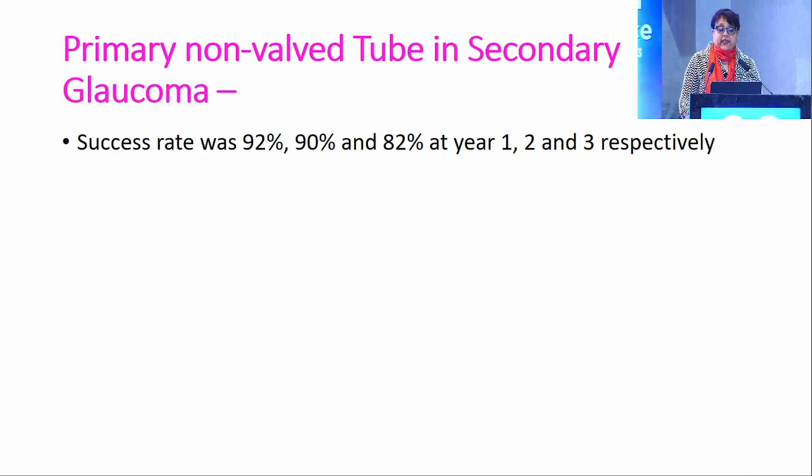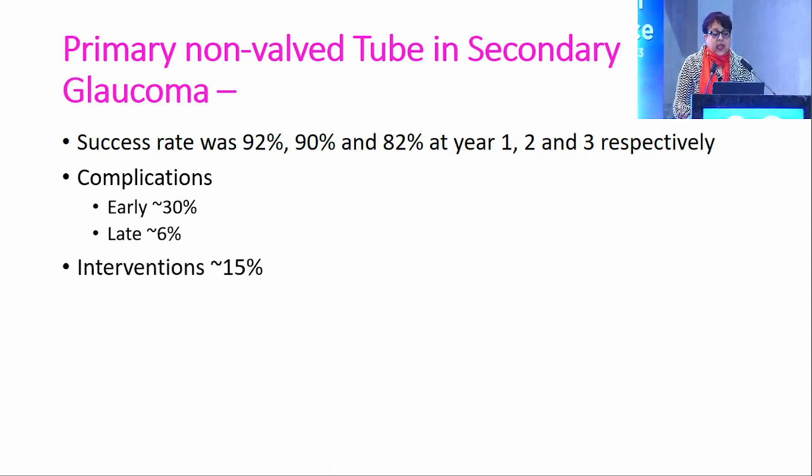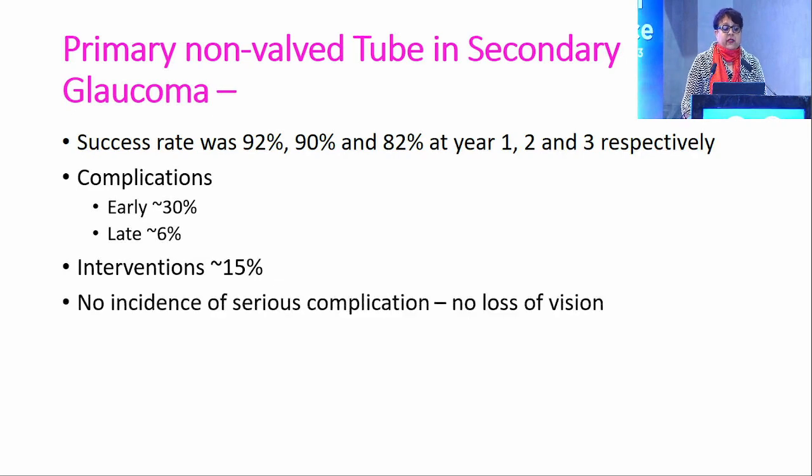Complications: anything less than 50% in tubes is actually an excellent result. And interventions were only about 15%. And there was no incidence of serious complications, no loss of vision.